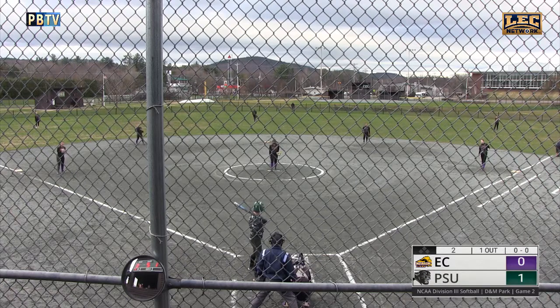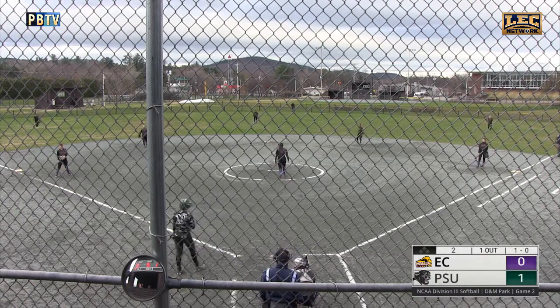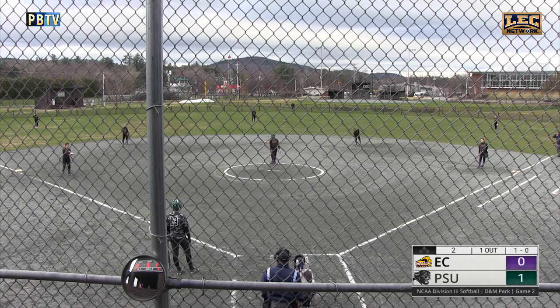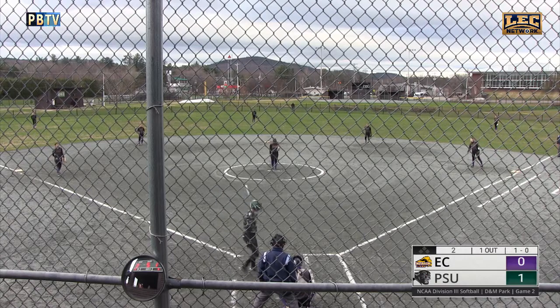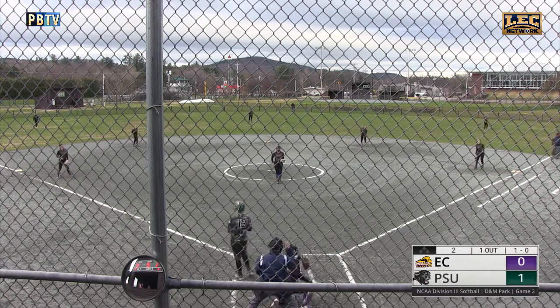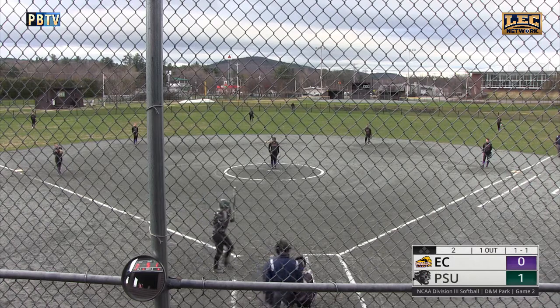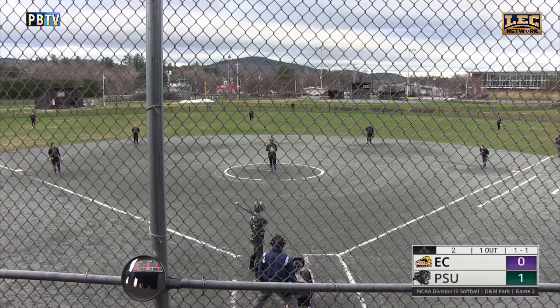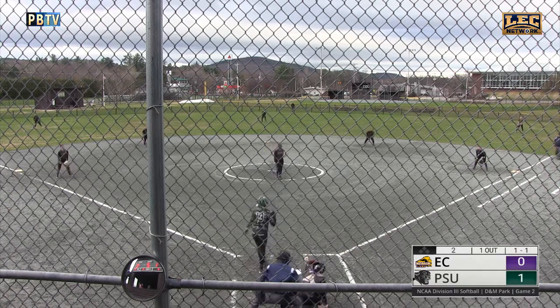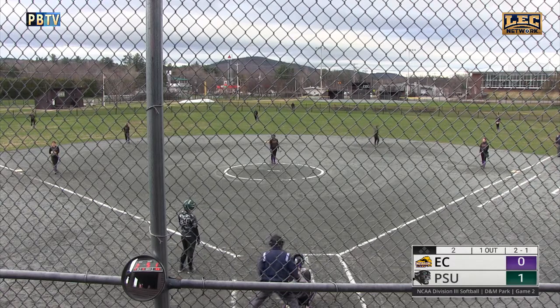Nora Butler is one of PSU's leaders offensively, she has a .345 average with 19 hits and a .364 slugging. And that'll be ball one, very inside there. Be a called strike one there. As she takes her time to collect herself before this next pitch. Be a little bit outside for ball two. 2-1 count, sorry.